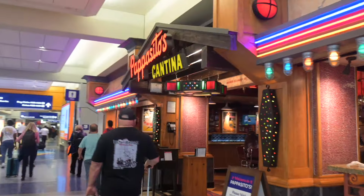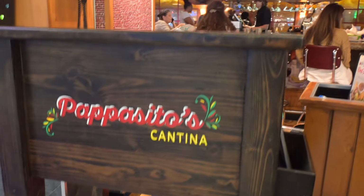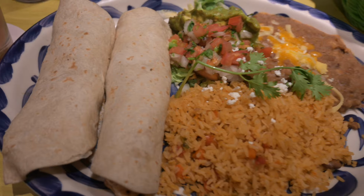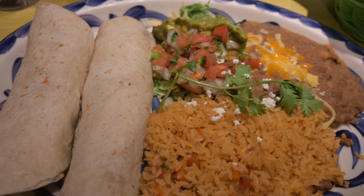Looks like we're having Mexican for lunch today. Right here in Concourse A. Alright, so here we have some tortilla chips and salsa. Alright, let's see how it is. It's good, very spicy. And here we have some chicken tacos, refried beans, rice, guac, pico. Looks pretty good for an airport.